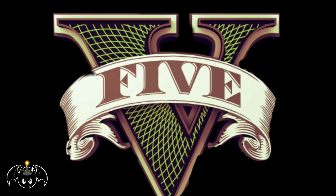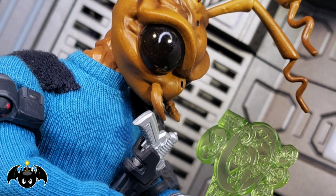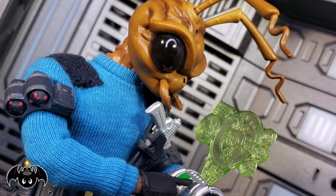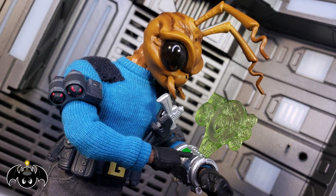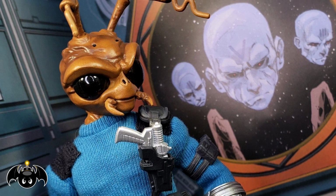Number 5. Taking the number 5 spot, I'm giving it to Hazard Squad Gomez. And man, it hurt me to put this figure low on the list, or I should say mid-level, but he is such an incredible figure. First of all, he comes with a full-on diorama piece. I think it's super cool that Mezco did that.